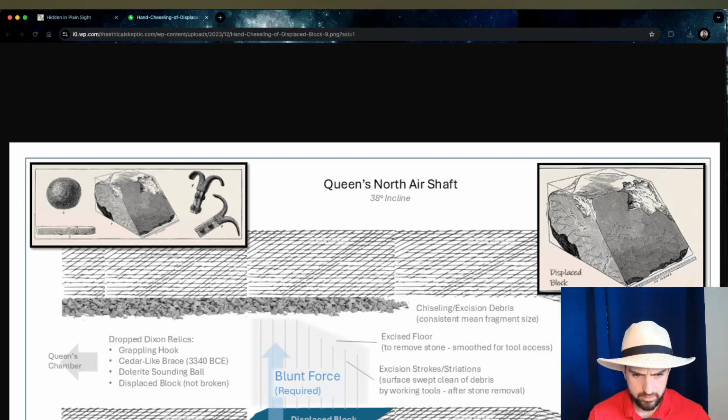This block that fell down here in the chamber. Okay. So he thinks unknown access. Okay, we'll get down to the details here.